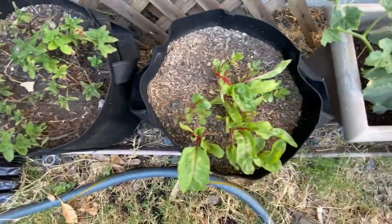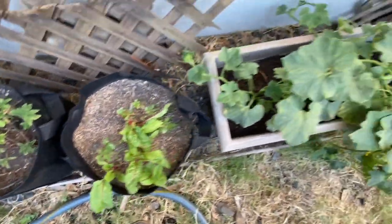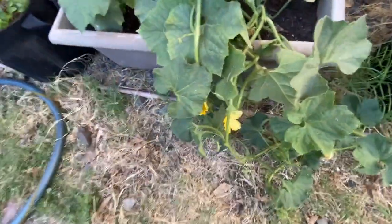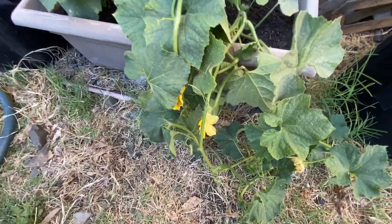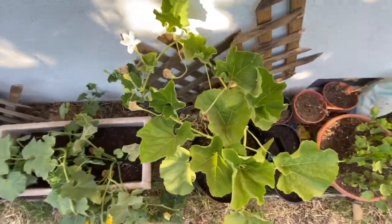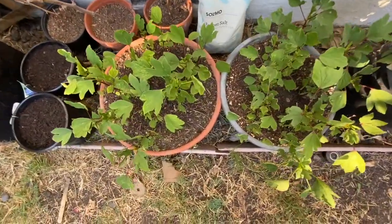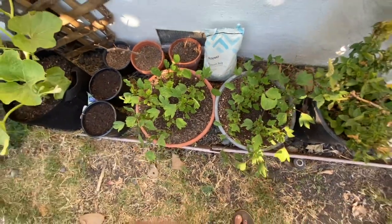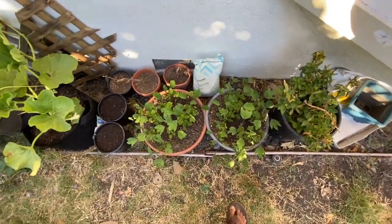More New Zealand spinach, mint, Swiss chard. These are ash gourd. They started flowering. Yet to see the female flowers though, but I'm sure they'll show up very soon. That's my bottle gourd. These are the gongura leaves. I harvested them once already. Made some chutney. It was super delicious.